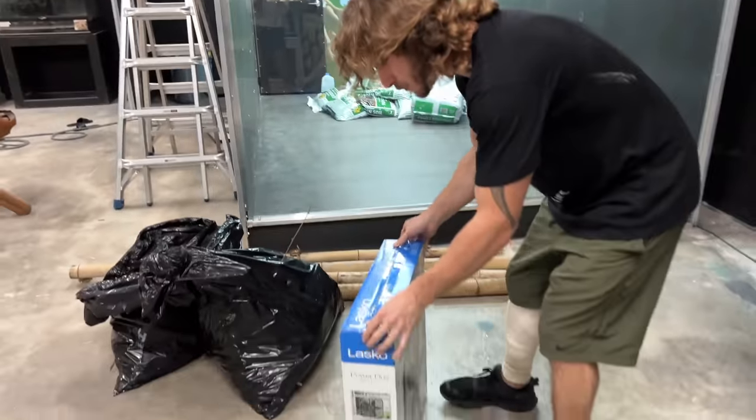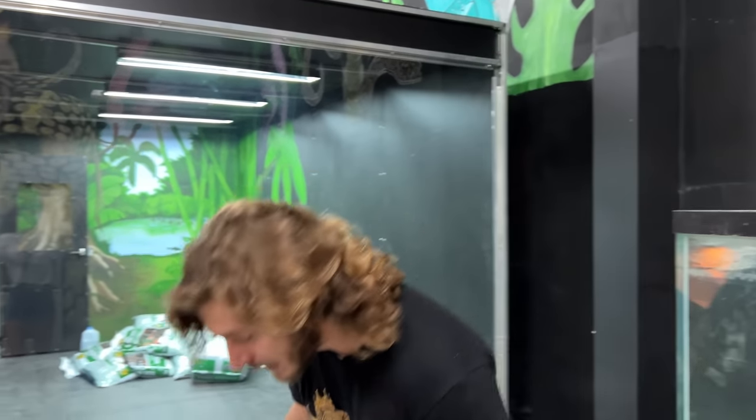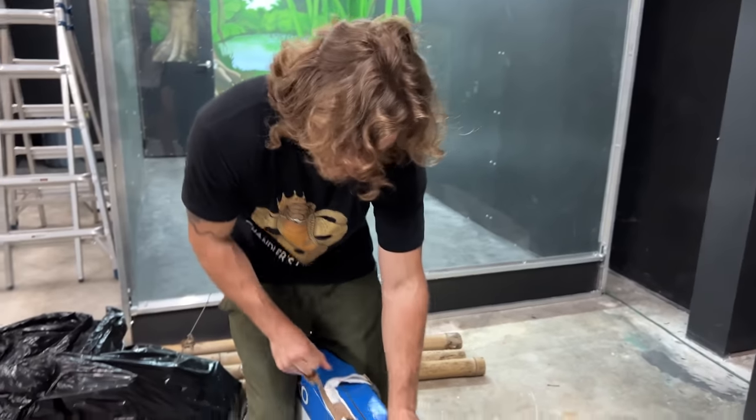The fan is super important for ventilation because King Cobras live out in the mountains. It's a beautiful high altitude, lots of good airflow. So we want to make sure that this enclosure doesn't get stagnant with air. Another good thing is with this fan, if he goes to the bathroom, it'll keep the enclosure from building up with the scent of ammonia. And we don't want that in there.